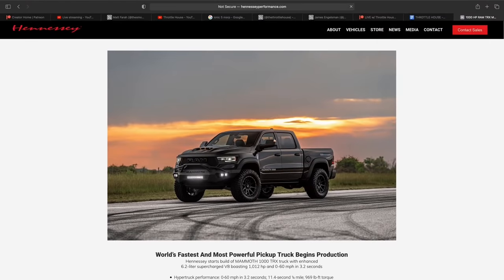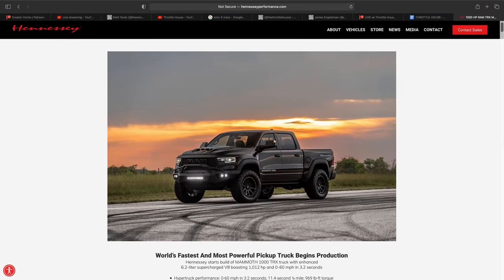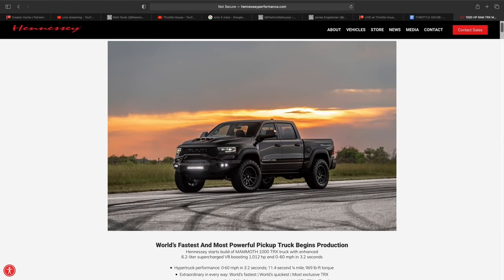Is that it? Yeah, because someone said a TRX wasn't enough for them, and they were like, "All right." You know what that truck did not need to be? More powerful. 0 to 60 in 3.2. 1,000 horsepower. Sure. Yeah, wow. I mean, you know, that's what Texas is.